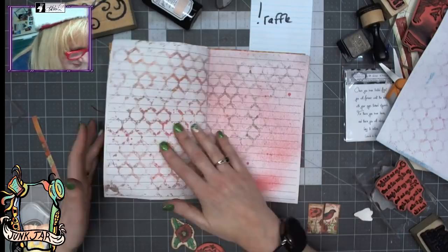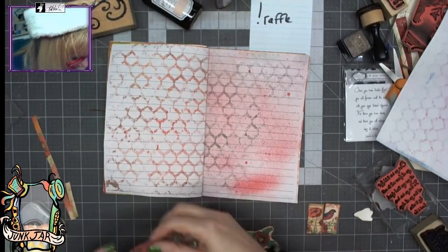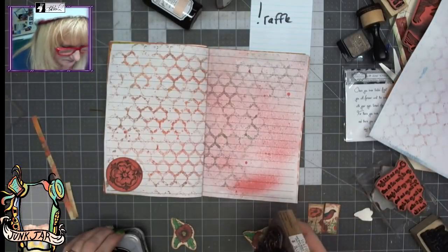Okay, we got this one. Let's put that there. Oh yeah, let's do the swirl stamp again.